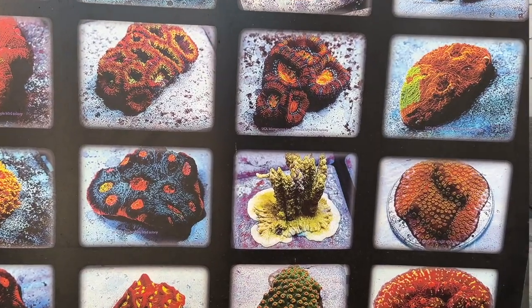So fragmentation, like this Seriatopora, second from the top, is a very fast-growing species, and you need just simply... Oh, I saw a tile with one of them on it. Yeah, and you just need literally a 5 millimeter square piece, which you can use.